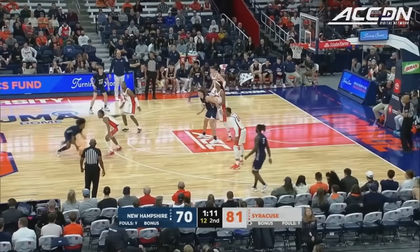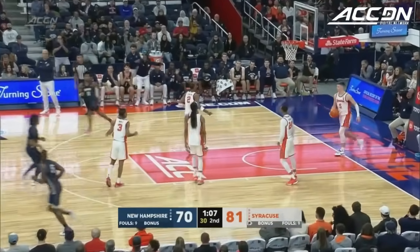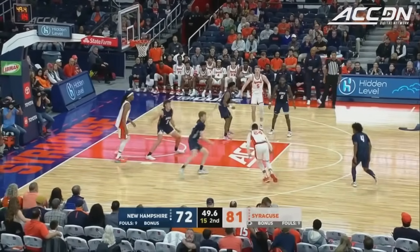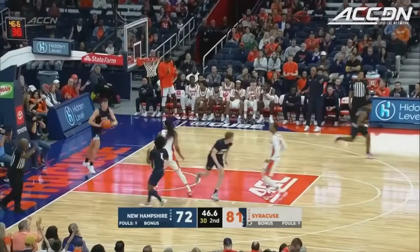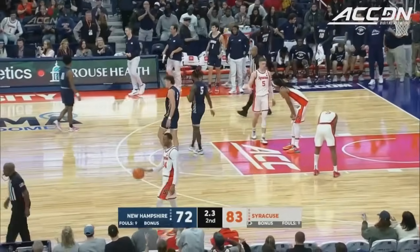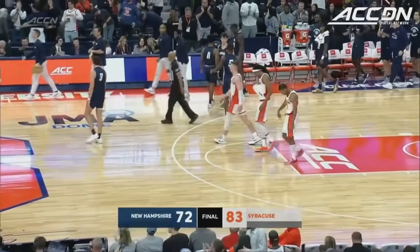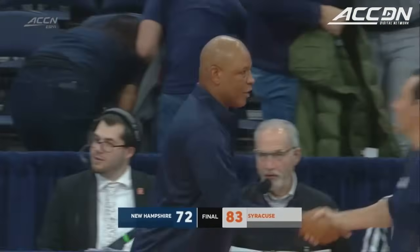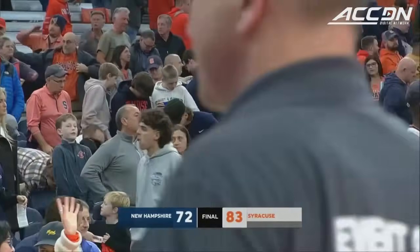Robinson to Woodyard. Do they press for threes here? Robinson, floater is good. Copeland, an extra step in the lane, coaxes this one over the front of the rim. New Hampshire puts in the lightest of scares in the second half, and congratulations to Adrian Autry, who leads the Orange and now has his first win as Syracuse head coach.